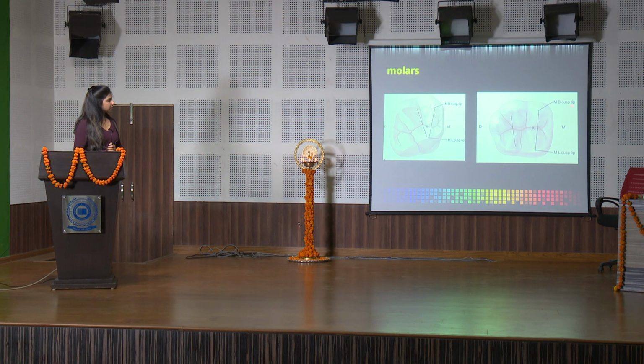Next, we talk about lower molar. The opening has to be quadrilateral. It is to be in the mesial two-thirds of the tooth. Somewhere here we start.